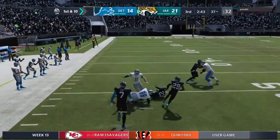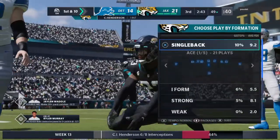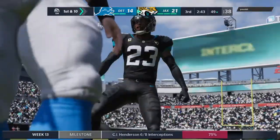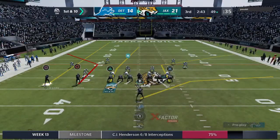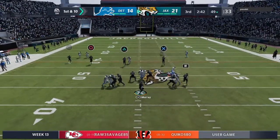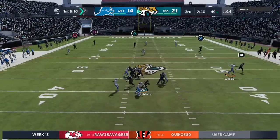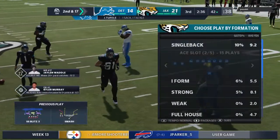It's C.J. Henderson picking it off, and he'll bring it all the way back just a yard or two shy of midfield. If you combine last week and this week, he's got a hat trick going because he had 2 interceptions a week ago. He's seeing the ball so well and understanding where receivers are and positioning. And he's going to go down. They sack him back at the 42.